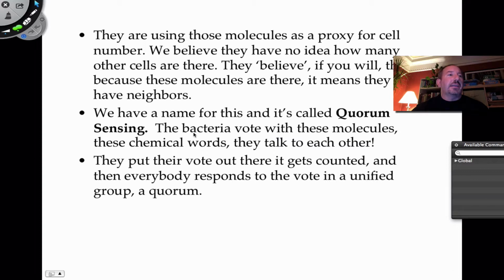The bacteria can't count. They don't know when there's a lot. They're just sort of self-producing. But the thing is, not only are they releasing autoinducers, they must have some sort of protein receptor in their membrane that receives, like little baseball gloves, that receives autoinducers. And so how about that? When enough autoinducers come to a bacteria, let me sort of illustrate this.